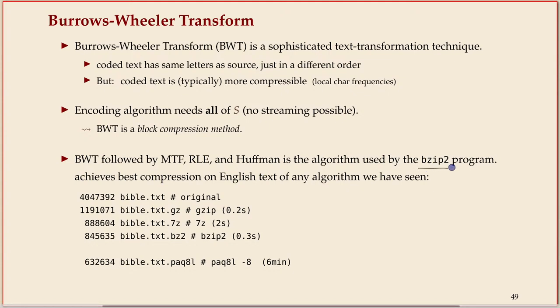that's behind the BZIP program. It's not so well known, but it's a standard program on Unix. And you can use that to compress. And to convince you that it's powerful, I took some English version of the Bible. So it's 4 million characters. It's just as a text file, just the plain text. If you do something like gzip, then you get it down to a quarter of that, roughly.